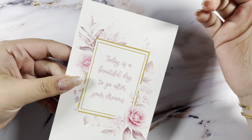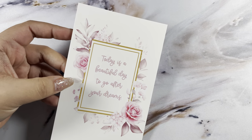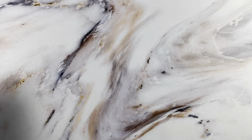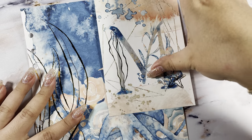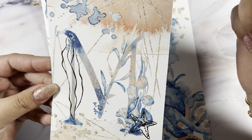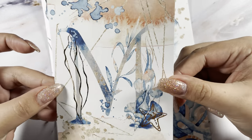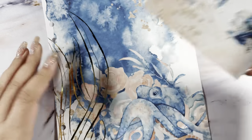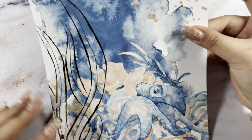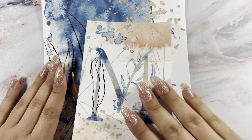The next shop I have is from Heather B Co. This is the journaling card that came with my order. And then I just picked up two things. I picked up this, I think it's B6 sized, with my initial on it. And then this is like a little dashboard with an octopus on it, which I absolutely love.